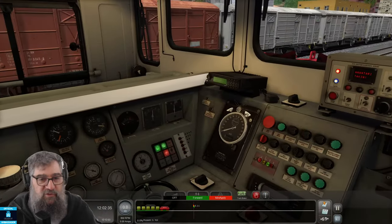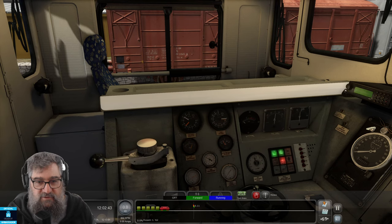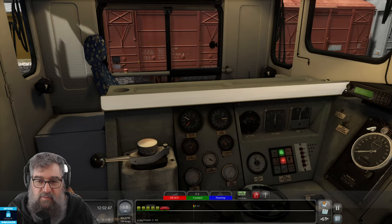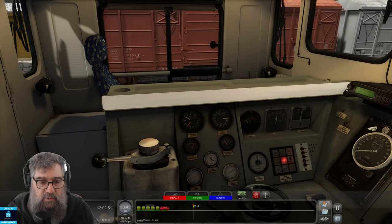Actually, let's jump in and watch the brakes this time. So we go to quick release, and they are releasing. If I put it back in running, do they keep releasing? Yeah, they do. Just slower. All right, power on. Here we go.